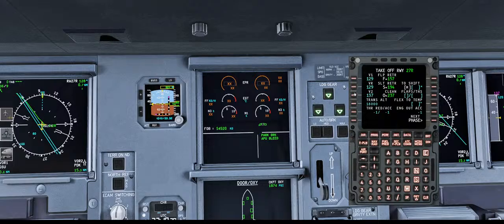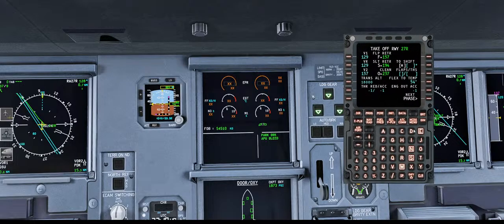I'll grab that clearance. Give me just a minute. Atlanta clearance data 72. Request IFR clearance to Amsterdam. Flex is 54. And we're going out on flaps 1 at UP 0.6.